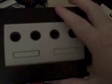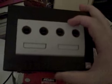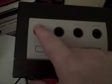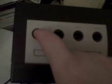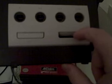One thing that you'll notice right away is that it has 4 controller ports. So right off the bat, it's following in the footsteps of the Nintendo 64 as having 4 controller inputs, and you can see they're labeled with little dots, 1 dot, 2 dots, 3 dots, 4 dots. So in case you're dyslexic or something, you know that that's number 1, that's number 2, that's number 3, and that's number 4.